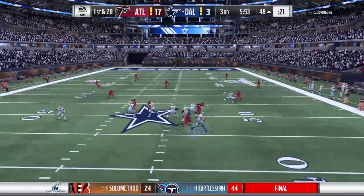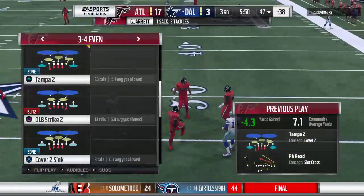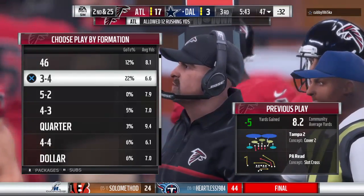Play-action fake. They'll look to throw. And he can't find anywhere to go with it. And he goes down. Grady Jarrett able to swamp him from that defensive tackle spot for a loss of 5.